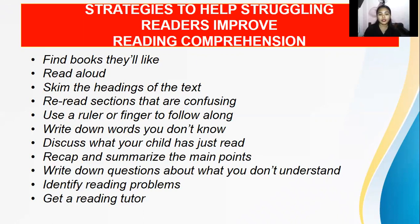If the child does not know a certain topic, he or she should write down the specific words and then ask or seek help from the guardian, or even get a dictionary and look for the meaning. And use a ruler or finger to follow along. This is applicable to the lower grades.